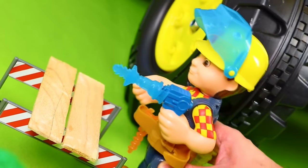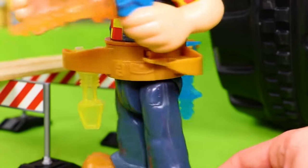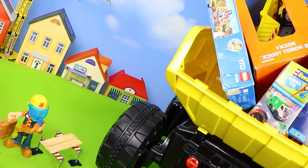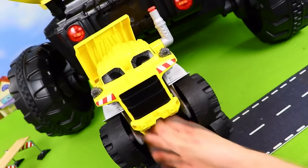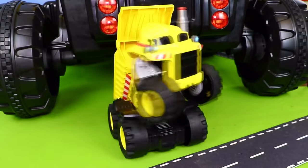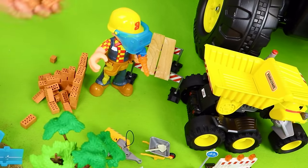A chainsaw is used to cut wood. A drill is used to make holes. A dump truck is used for transporting material.